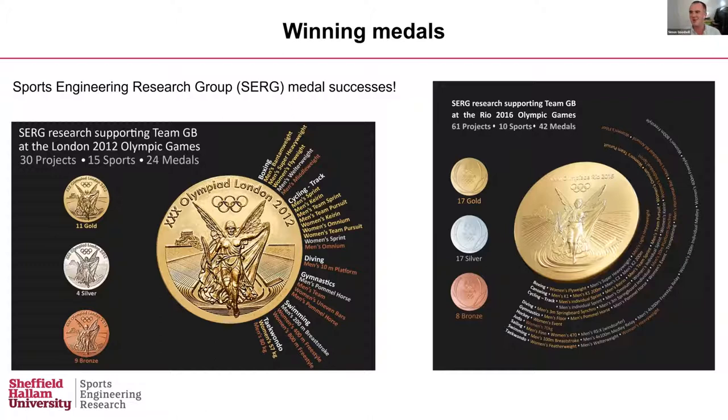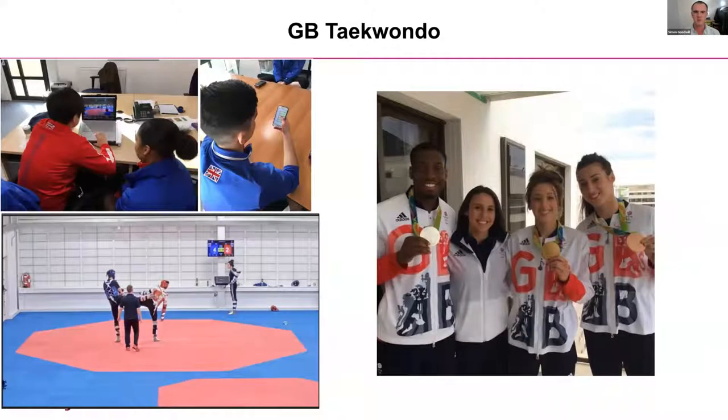We've got our own medal table of our research group in London. We did very well. We think we contributed to 24 medals for 15 sports. And we had an even better Rio Olympics, where we supported 42 medal successes. And now I'm just going to talk a bit about a few of the sports that we work with and a few of the projects that we work on, the technical innovations that we've created.